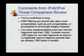The first comment was that the fonts were way too small and the lines were way too hard to read. So basically saying make this document a little easier to read because it was good bedtime material, if nothing else. Then ICMP filtering was unrealistic, was the other comment, and needed to have more unreachables. And I definitely agree with that statement.